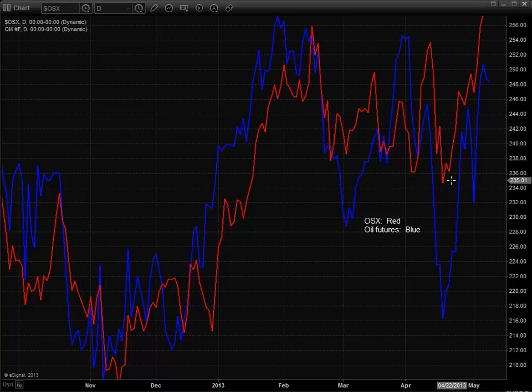So we really thought that this was just kind of a margin sweep rather than an actual breakdown in crude. What we've seen now today is we just had a new high on a relative basis in the OSX, the oil drillers. So this actually sets the table for higher prices in crude futures. Crude was kind of sluggish today, but if we see some upside in crude tomorrow, I would definitely trust that and look to get on board the long side of crude tomorrow.